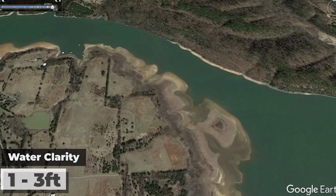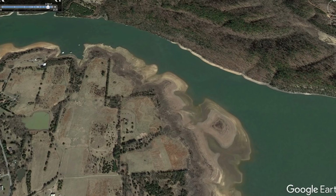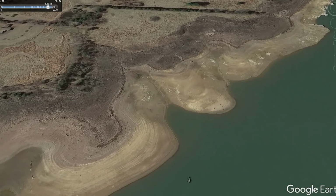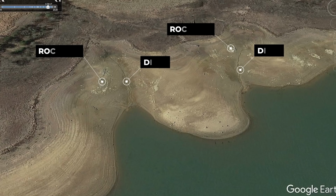Now, there is an easy way to identify isolated pieces of cover and sweet spots on these offshore flats, and that's using Google Earth. If you're lucky and your lake has historical images of the lake when it's drawn down, you can often find these flats that are in 4 to 8 feet of water when they're completely dry. There's no water there, and you can find isolated rocks, laydowns, brush, stuff like that on these flats.